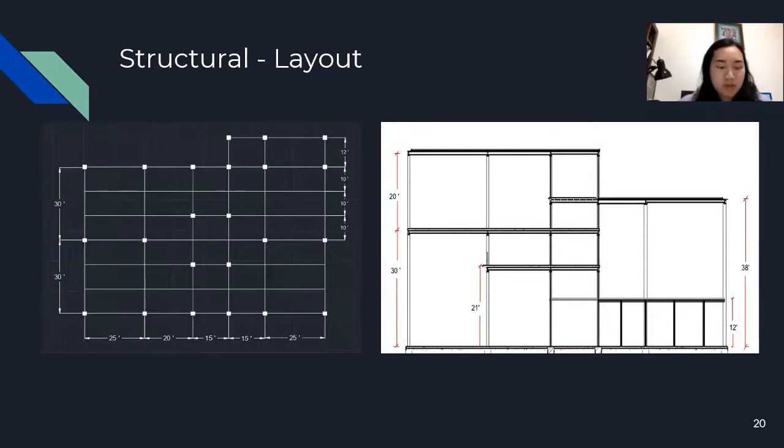building. You can see where the columns, the beams, and the girders are placed out, and the picture on the right side shows you the elevation of each floor.